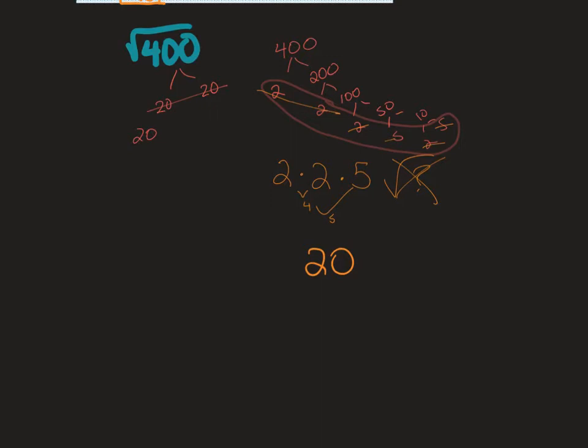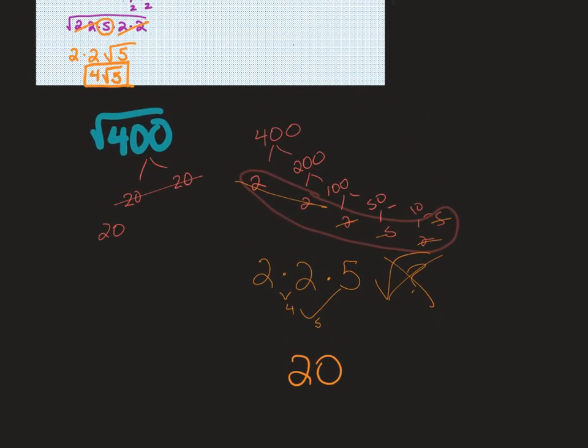So these answers you will not use a calculator for. You will give them to me as exact square roots, which is something like 4 root 5. You don't want to use a square root that's rounded. I'll do the next one with you too, okay?